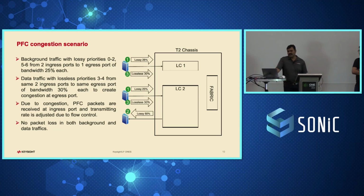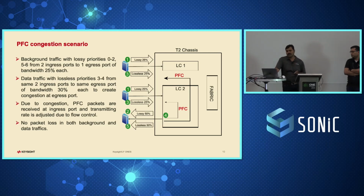And later, we will be creating a lossless traffic profile with priorities 3 and 4 and 30% of the bandwidth each. So this will be oversubscribing the egress port, right? That port will be sending PFC pause frames to the transmitting side to reduce the incoming rate. So the incoming ports will be reducing the rate so that there won't be any more congestion on the egress side. After that, all the traffic will be received on the egress port.